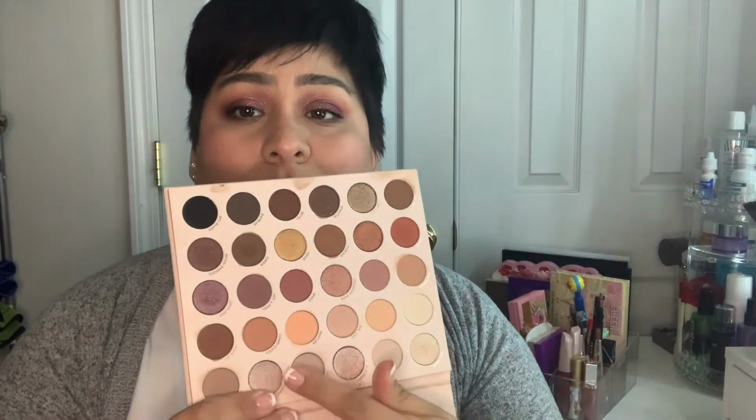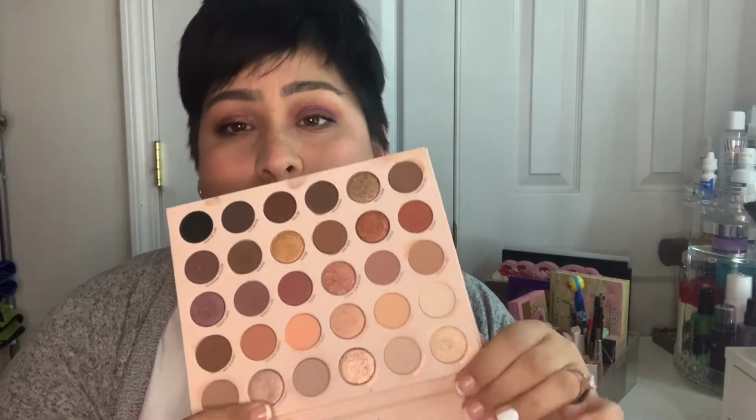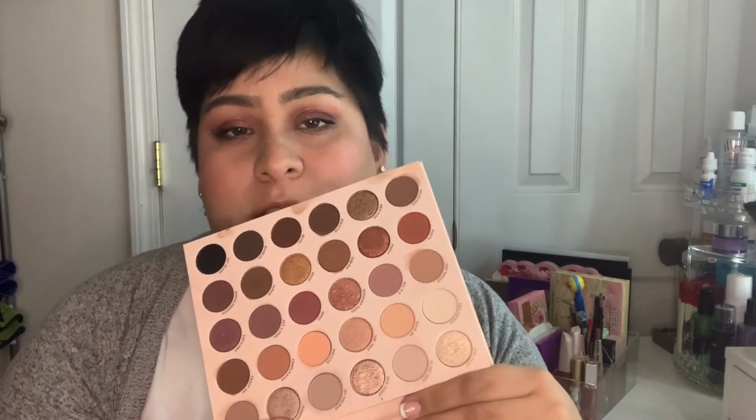The next palette that was kind of a disappointment for me is the Bare Necessities palette. I know at one point I really did say I love this palette, but I just keep making the same looks with it. A lot of these neutral tones, like these lighter tones, don't really show up on my skin tone. They just end up being a white shadow, which stinks.